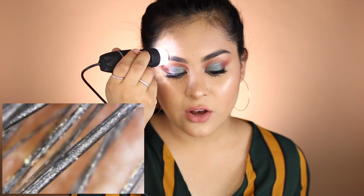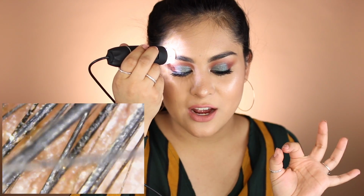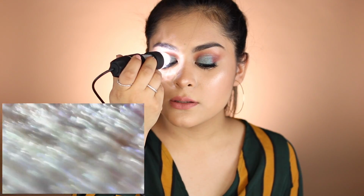Look at that. I feel like I could literally just grab my hair and do this and a whole bunch of gunk will come out. Like there's so much glitter underneath my brows. That's insane. Whoa. Let's do my eye.